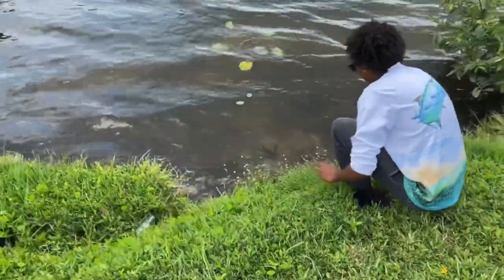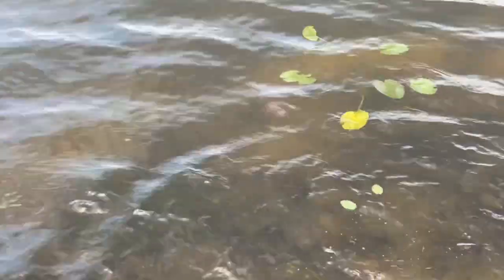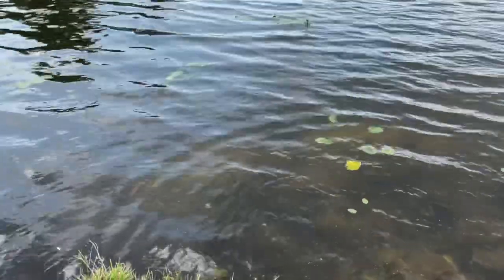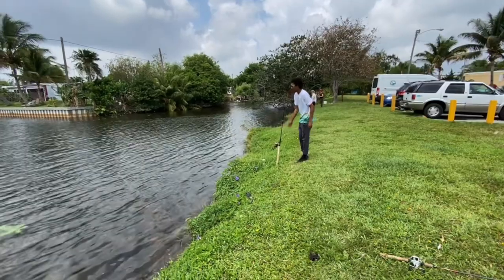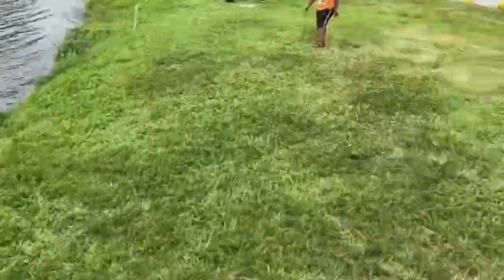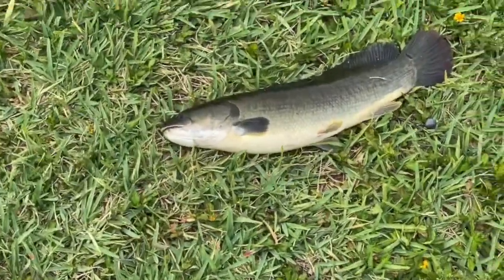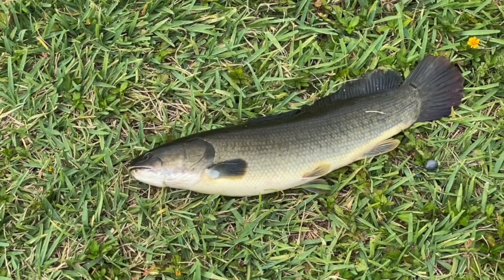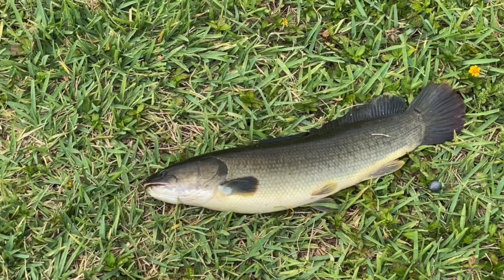He made it. Oh, there he goes. It's running. We got a fish, guys. Let's see what it is. Come on, leave it. That's a bowfin. Look at that. Woohoo. Look at that big boy. Bowfin.